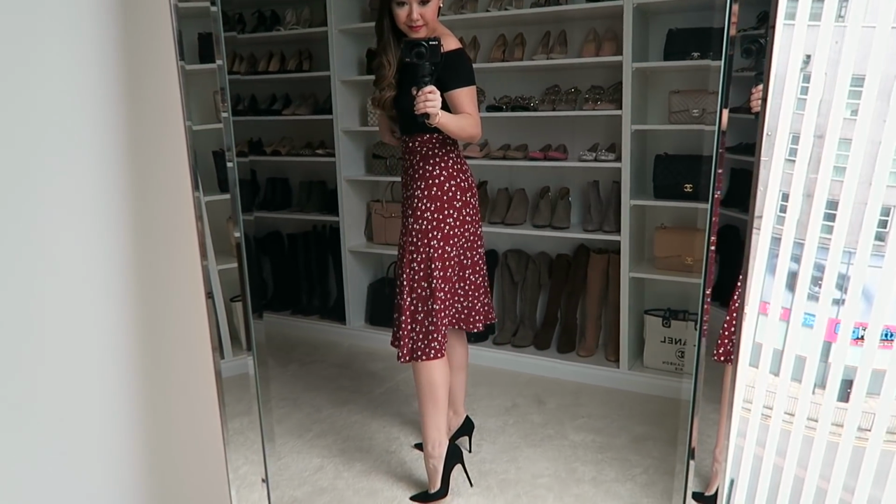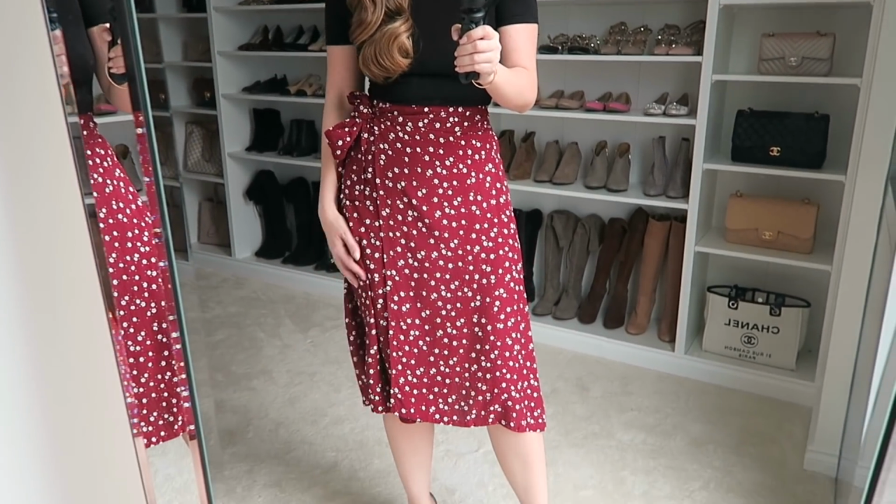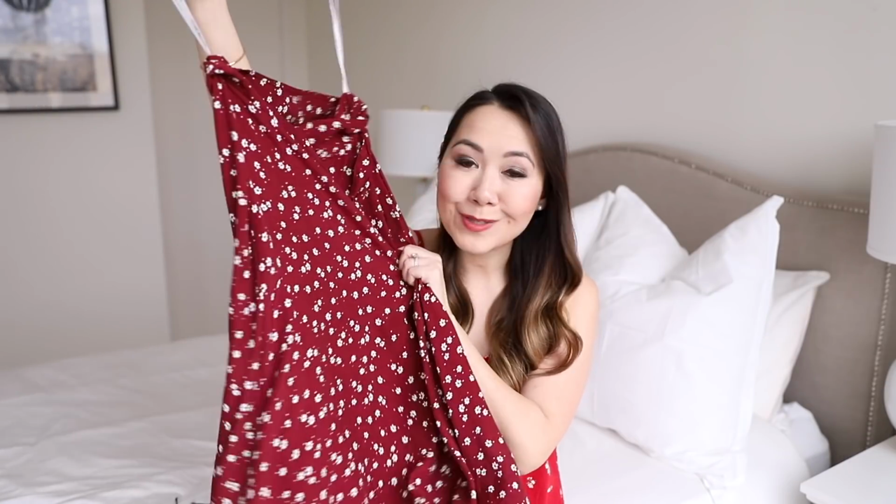Very easy breezy, it's very lightweight, but it does pass the crease test as well, so it doesn't crease that easily. And just a really, really lovely one for spring, summer.